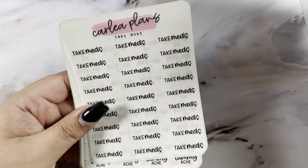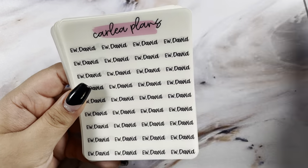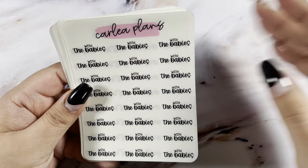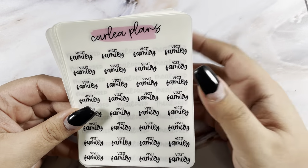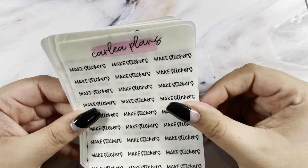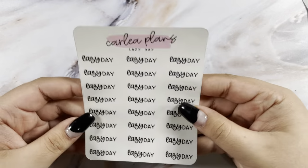Cuddles, fast food, take meds, pick up RX, tummy ache, with the kids, ill David, make scripts, yard work, house project, laundry, with the babies, with the girls, family over, visit family, meal prep, crime junkie, make stickers. Did I seriously get two of those? I didn't remember. Feel like shiitake, big mad true crime, the deck, and lazy day.